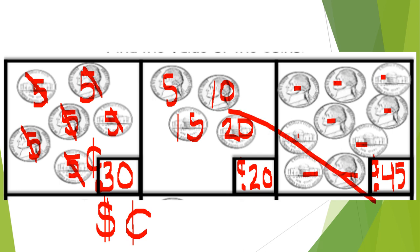There are three ways to mark your coins on your worksheet when you're counting. Now, it's important for you to do that at the beginning because you may miss a coin by accident and then your answer will be wrong.